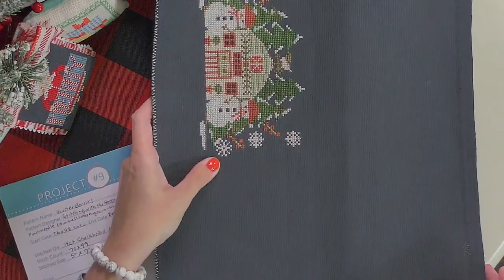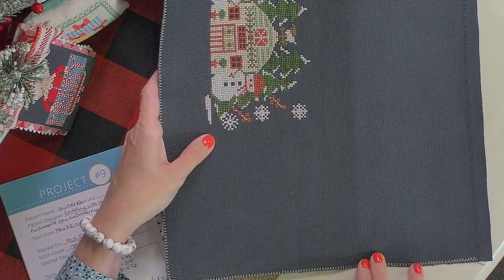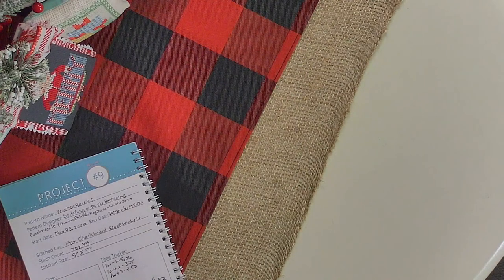And on this one, I really wasted because I have this whole big piece. So I just really messed up when I started, but that's okay. That happens.